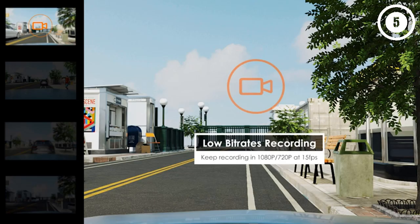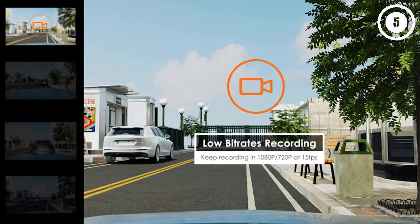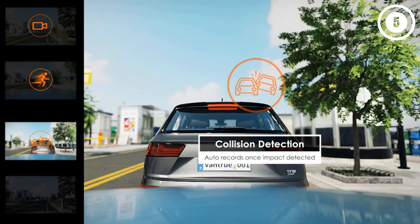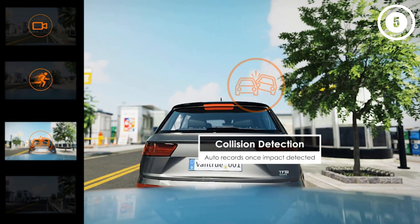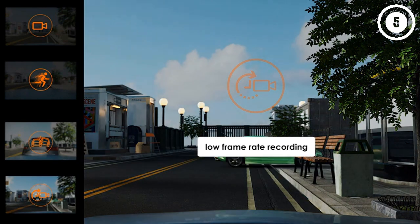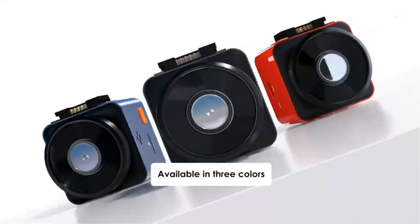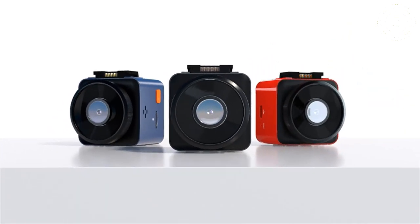That said, you still get Wi-Fi and GPS connectivity, and we like that Vantrue has focused on video quality over unnecessary extras. Reasons to buy: good video quality, neat, compact design. Reasons to avoid: 2K only captured at 30 fps, no left, right adjustment.